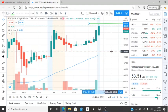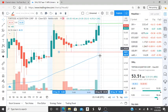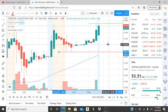Now on the other spectrum, we have what the bears want. But before getting to this support, I also want to mention the first support here, when it leveled off before this kickstart and bullish run, and that is 50.12. I'd write that down just to have a point of reference in which direction this is going.